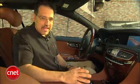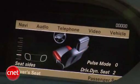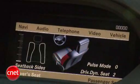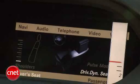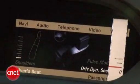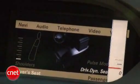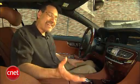One of my favorite goodies in this car is the fact that we have dynamic multi-contour seats. I can both pump up the various sides and lumbar supports, but what's really crazy is dynamic seat mode, which tells the seat how aggressively to auto-grip me, or the passenger, in turns and curves. Whenever you've got laterals on the car, it's a little unnerving at first. Then you learn to love it.